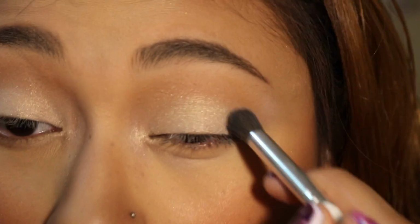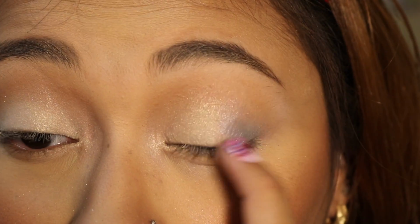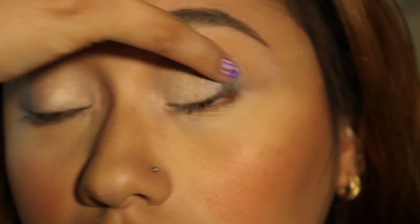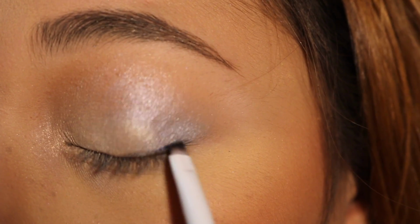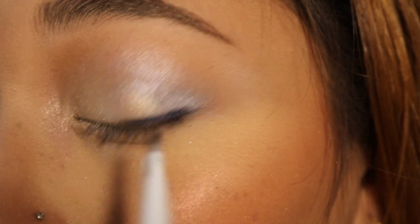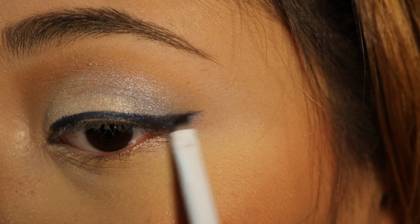I'm taking the L'Oreal Infallible eyeshadow in Infinite Sky, and I'm focusing it on the outer third of my eyes. Next, I'm taking another L'Oreal eyeshadow, and this is in Midnight Blue. I'm using it to line my eyes, but I had to wet this with some Fix Plus because it just wasn't doing it on its own. It didn't really work well when it was dry.